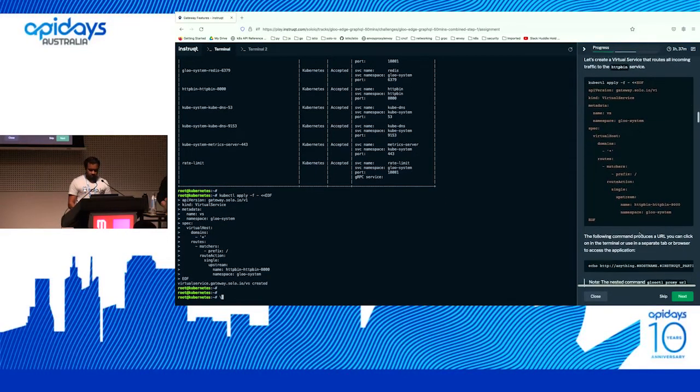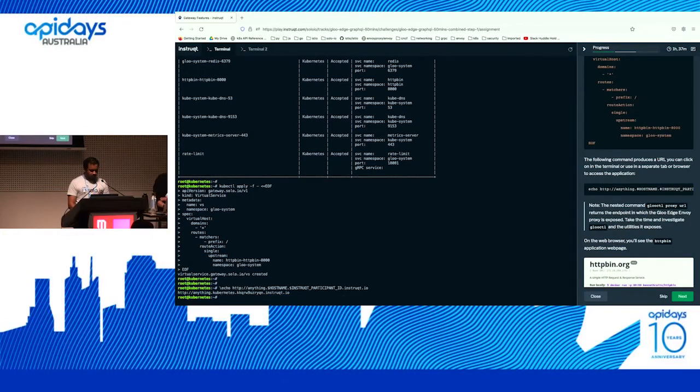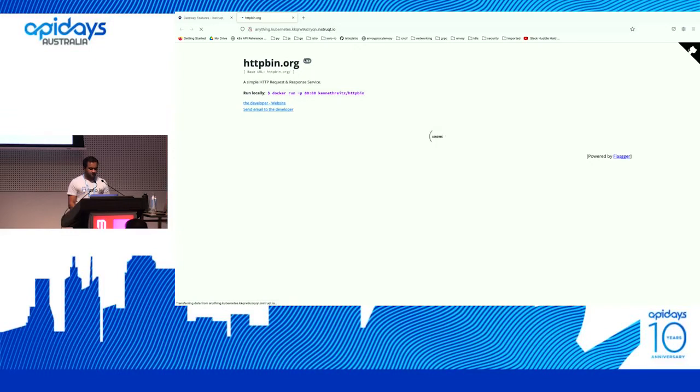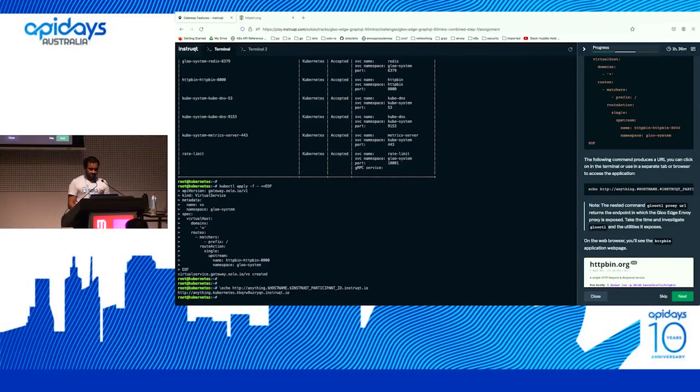So apply that, looks like it's applied. So now if we, just hoping the internet is okay. So you can see the httpbin.org being served.